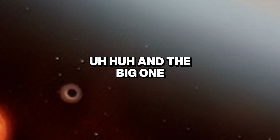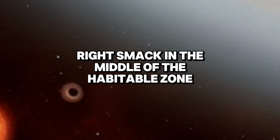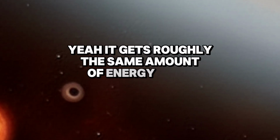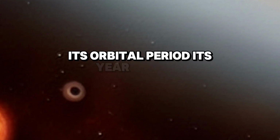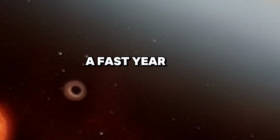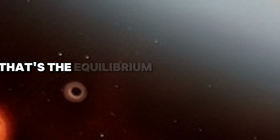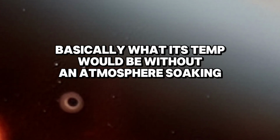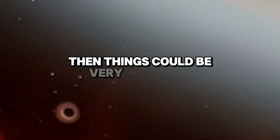Interesting. Okay, so bigger, similar gravity, and the big one: where does it sit relative to its star? Right, smack in the middle of the habitable zone. Yeah, it gets roughly the same amount of energy from its star as Earth gets from the sun. Its orbital period, its year, is super short, though, about 33 Earth days. Wow, a fast year. And its temperature? I saw something like -8 Celsius. That's the equilibrium temperature, yeah. Basically what its temp would be without an atmosphere soaking up heat. But if it has that thick hydrogen atmosphere, then things could be very different.